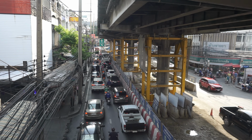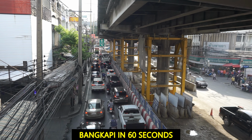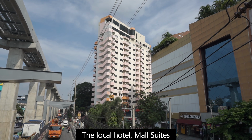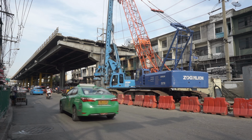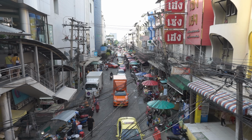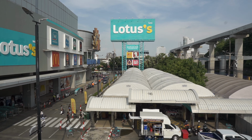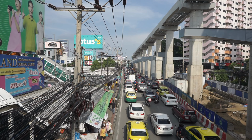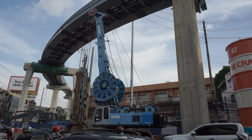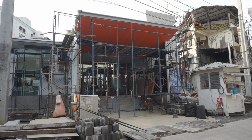Anyway, as we're in Bangkapi right now, I thought, let's have a quick look around and I'll give you a 60-second guide to the area. This is the kind of area that an optimistic estate agent would describe as colourful and vibrant, which roughly translates into chaotic and noisy, as you know. It's always been hard to get here. The best way in is by canal boat. That will change within a couple of years because there are 2 new MRT lines opening stations nearby, the yellow and the orange lines.